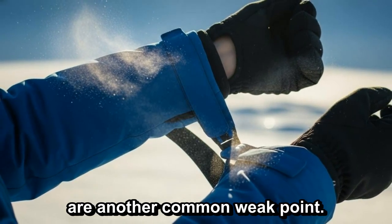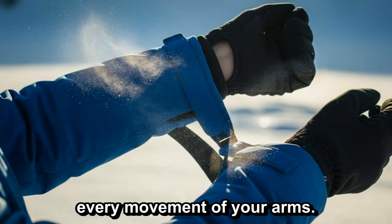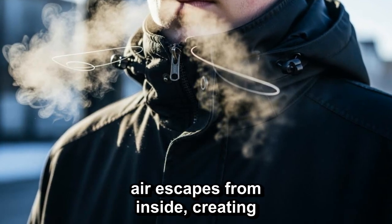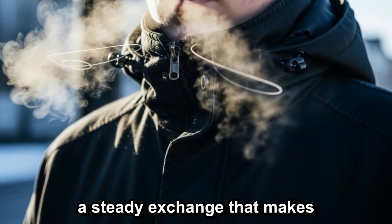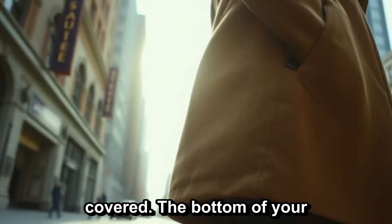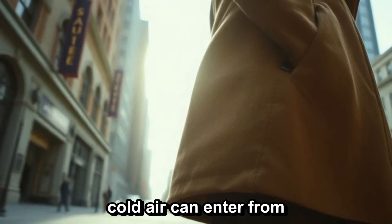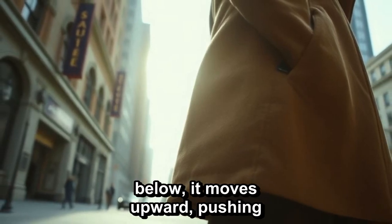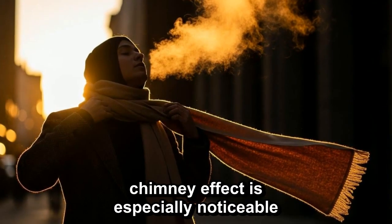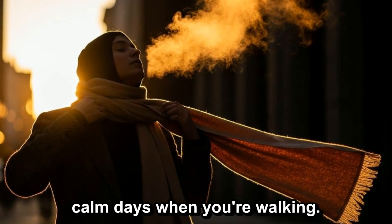Wrists are another common weak point. Sleeves that don't close properly allow cold air in with every movement of your arms. At the same time, warm air escapes from inside, creating a steady exchange that makes you feel chilled even when the rest of your body is well covered. The bottom of your jacket or coat matters just as much. If cold air can enter from below, it moves upward, pushing warm air out as it goes. This chimney effect is especially noticeable in windy conditions, but it can happen even on calm days when you're walking.